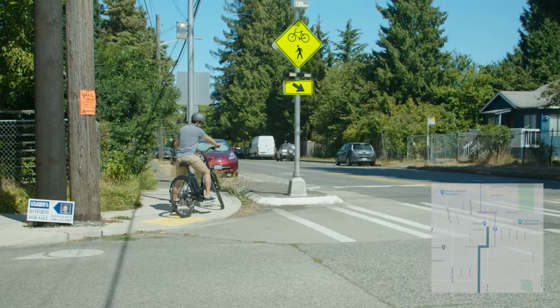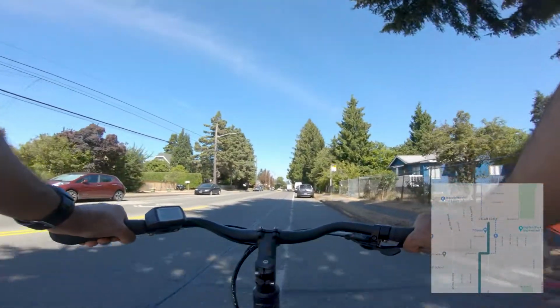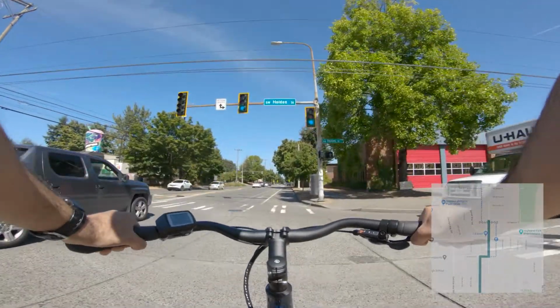Although 16th Avenue is a somewhat busier street, it is marked by sharrows and has a bike lane that begins after crossing Holden Street, 1 block further north.